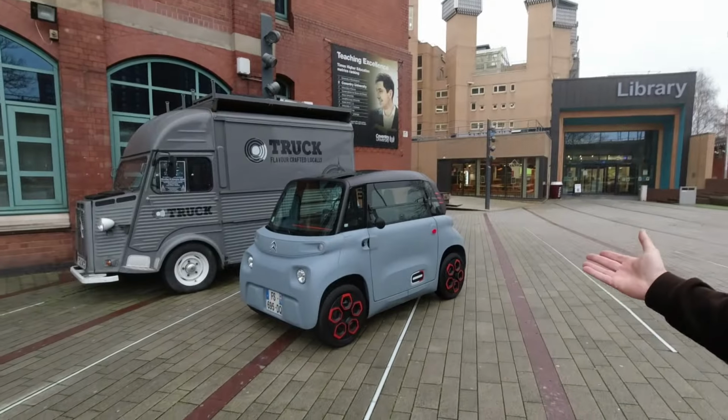I think if you had one, you'd be amazed at how often you could actually use it. We're not all doing 200 miles a day. We're not all bombing up and down motorways. Most of us live in cities. We drive to the shops and back, and that's about it. And for that, it's going to be ideal.